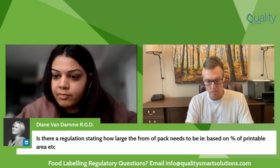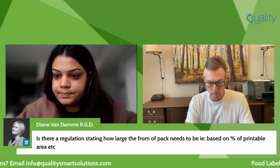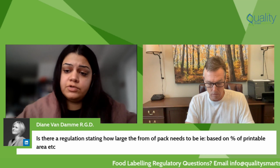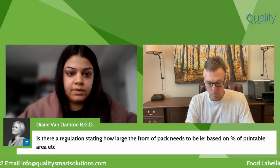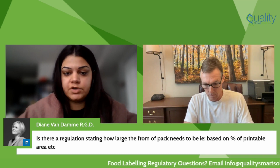Is there a regulation stating how large the front of pack needs to be, i.e. based on the percent of printable area? There are certain regulations for small packages. Again, that's posted online on Health Canada's website. If your product does meet that, it does give you certain dimensions that qualify for small package labeling. Some of these products that have small packages are given certain exemptions where certain information does not need to be included on the label. So if your product does meet that size requirement, then you are allowed to meet those exemptions.